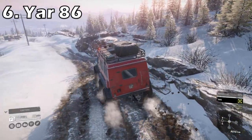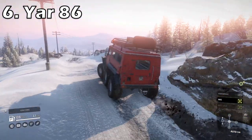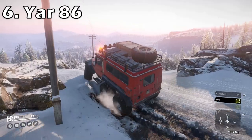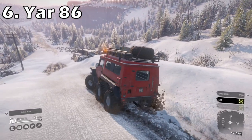At number 6 we have the Yar 86, and this is definitely one of the best scouts in the game. Its 6x6 nature makes it very capable of getting through multiple environments with ease. Unlocked at level 10 and costing only $20,000, which is super cheap, it's an absolute bargain.